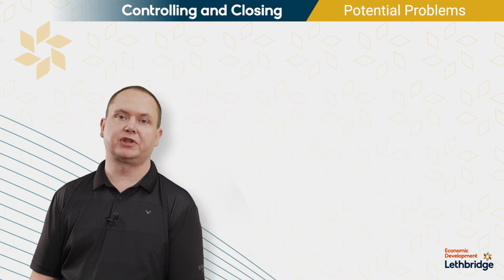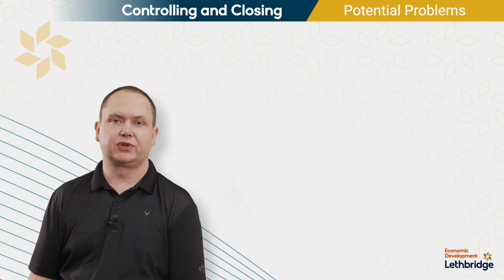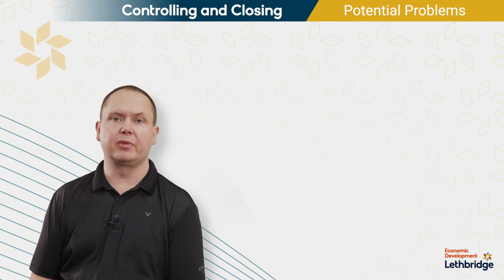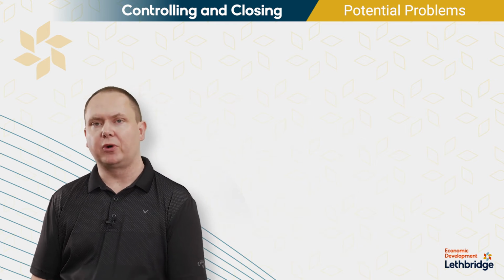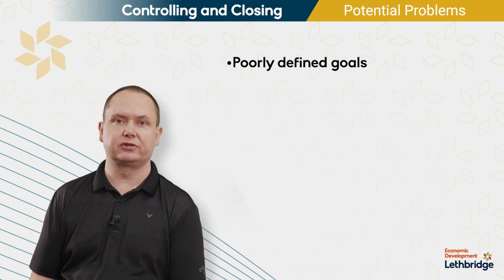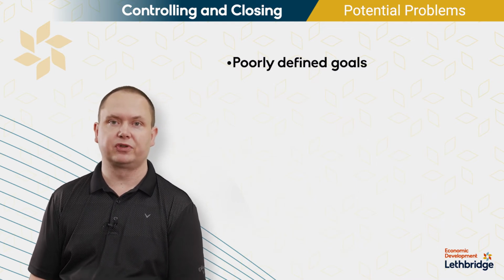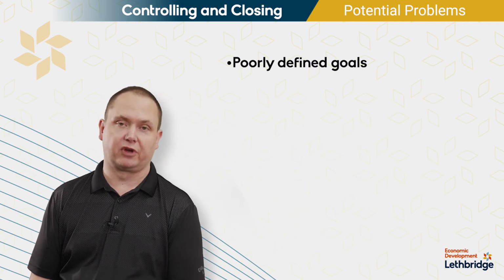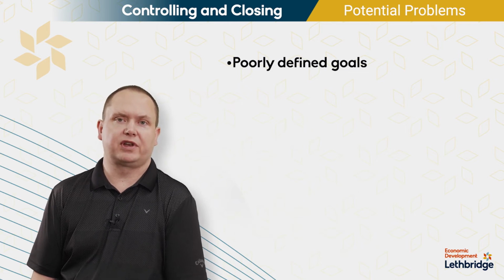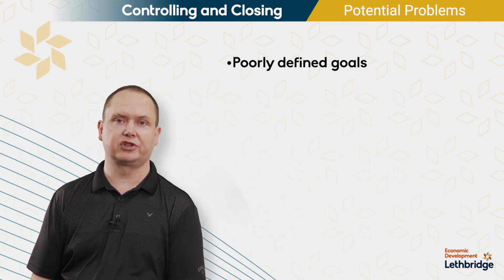Throughout any project, potential problems are going to come up. So we'll talk a little bit about some of the most common potential problems here. Poorly defined goals or really poorly defined scope is probably the biggest problem that I see come up. The scope creep. So things start to stretch. You start to add different things to a project. You start to subtract. Oftentimes you don't subtract from a project, but you add more to a project and you end up with a never-ending perpetual project.